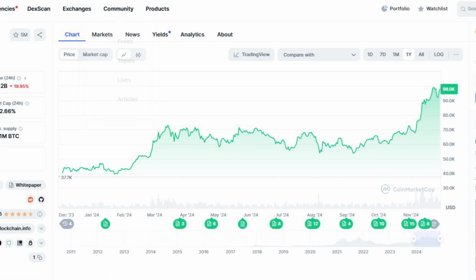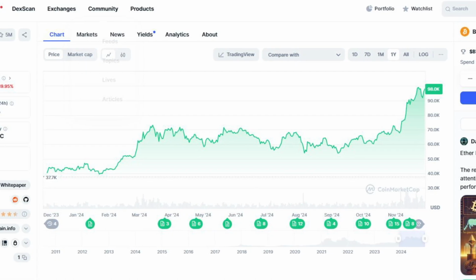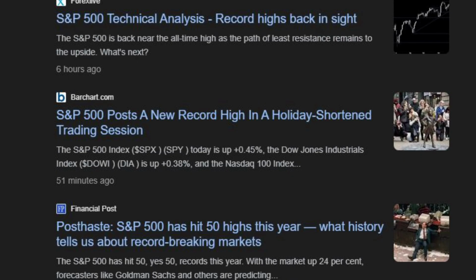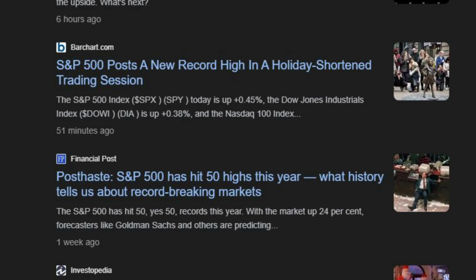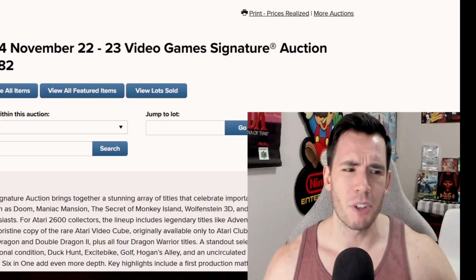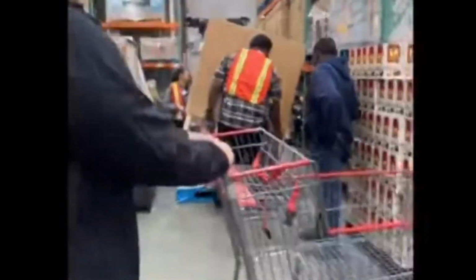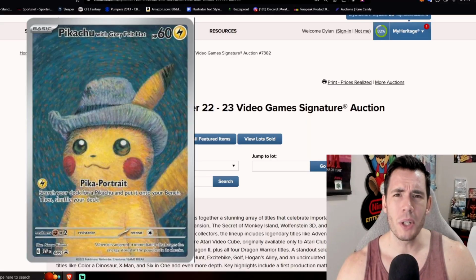Depending on how broad your economic lens is, you may have seen now that crypto is exploding, Bitcoin is fighting to get over the $100,000 mark, the S&P 500 and the NASDAQ are sitting very close to their record high prices, money is again flowing through sports cards and Pokemon, we're seeing scalping, mania, greed like we haven't seen since 2021.